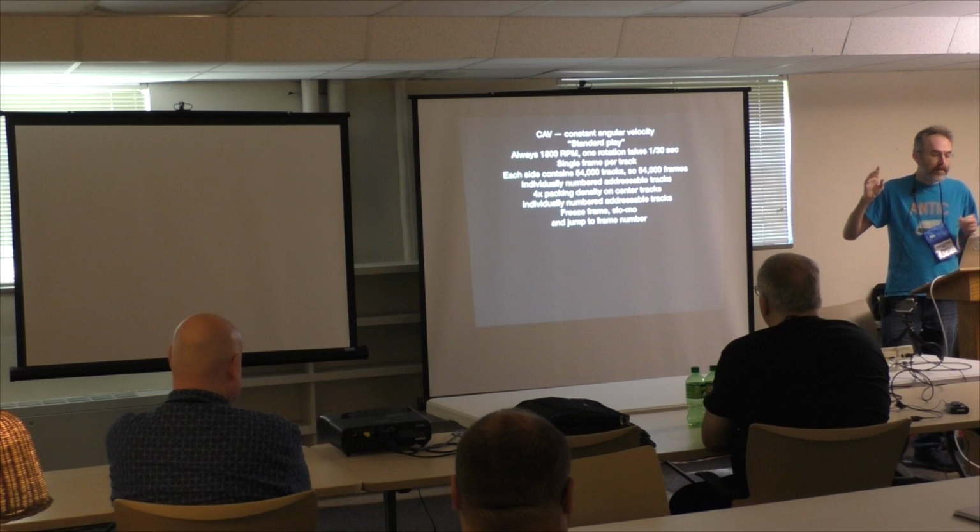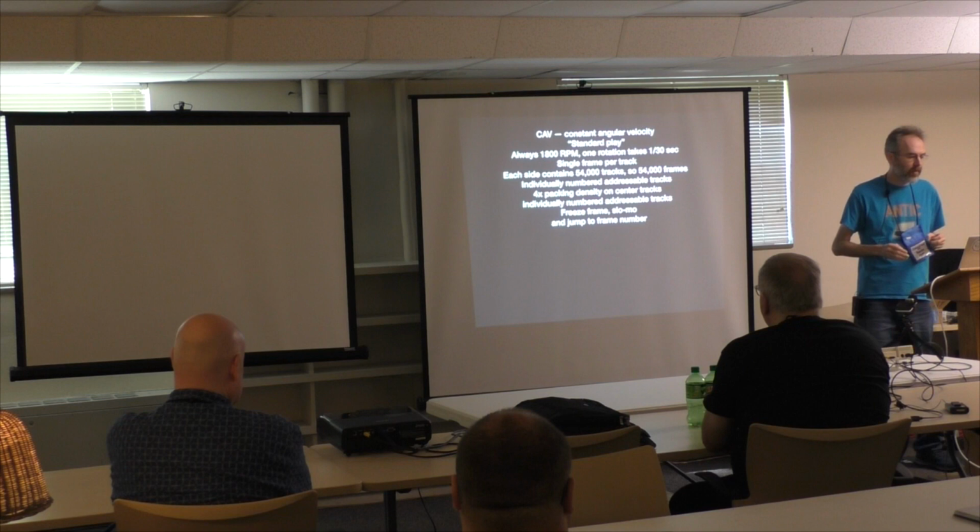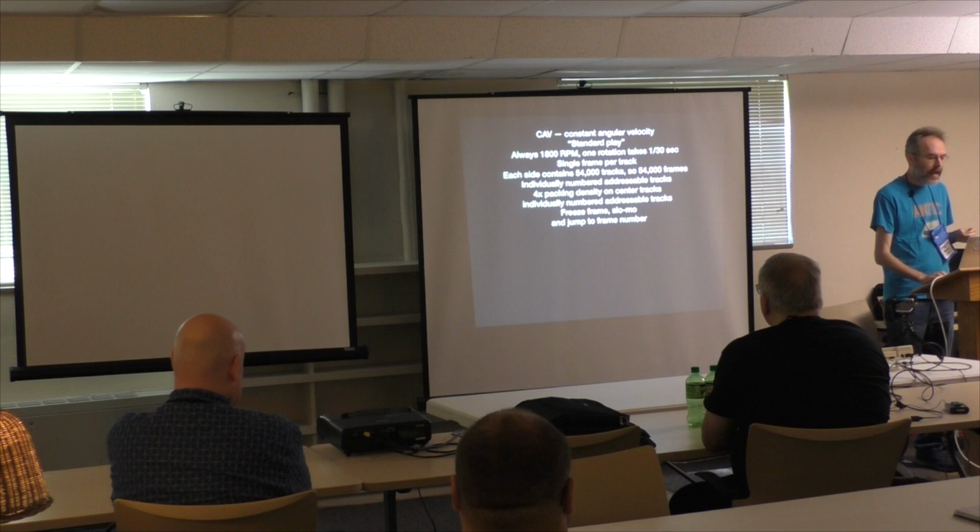There are individually numbered addressable tracks, so you can search to a specific track and start playing from there. Packing density is tighter on center tracks because they're smaller. There's freeze frame and slow-mo and jump to frame number.